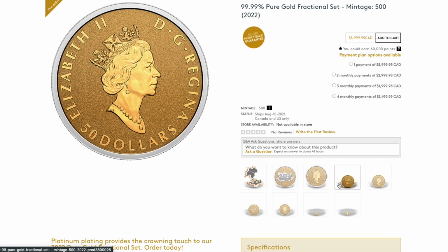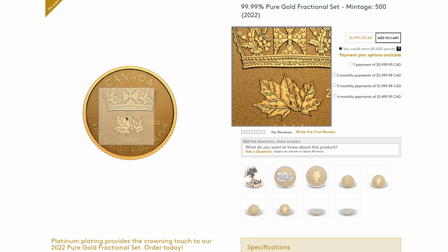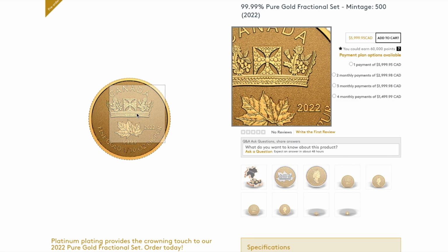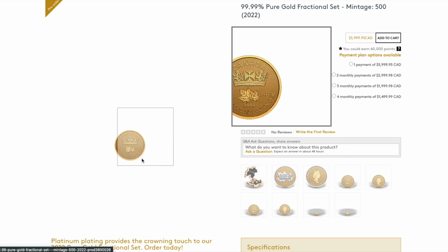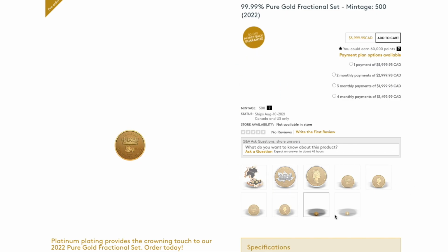The other ones, the smaller coin sets. We have the 1/4 ounce here. Same design with the crown and the regal maple leaves. And then we have the 1/10 of an ounce, same exact design, just much smaller. And then we have one final one. This one's even smaller, a 1/20th of an ounce gold coin. There's no plating anymore, it's only on the very first coin. So on the reverse, on the obverse side, same thing.